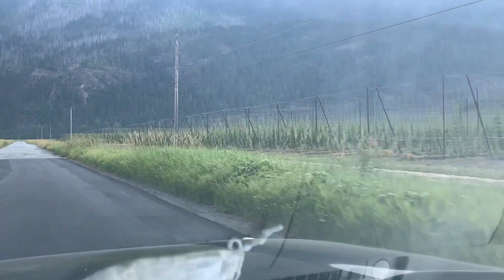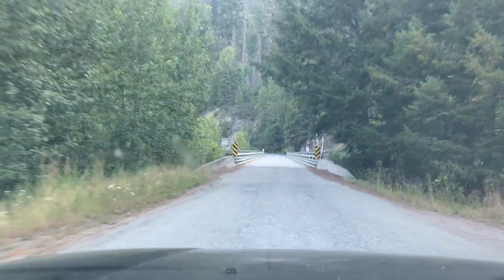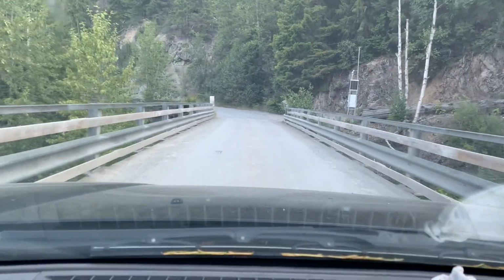Nice hop farm along here. So here we are, we're parked here at the trailhead, so we're just gonna get going. It's a beautiful, nice, cool morning, and so far there's not even any mosquitoes.